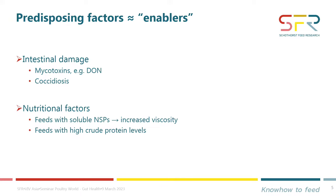So we have enablers or predisposing factors from an intestinal damage point of view, but also from a nutritional point of view. From the intestinal damage, we could be talking about mycotoxins, but also, very relevant, about coccidiosis. So an animal that has a big coccidiosis challenge will have more predisposing factors to also be affected by necrotic enteritis. And from the nutritional point of view, if we have very highly viscous diets with a lot of soluble NSPs, or diets with very high crude protein levels, that will also facilitate the growth of Clostridia in the small intestine.